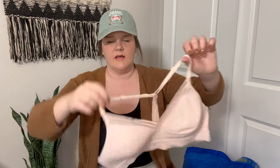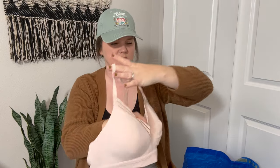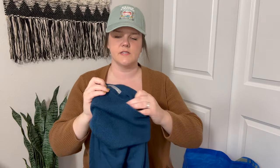This is just a little Athleta sports bra, or everyday bra, I guess is what it's called. Not really a sports bra, but kind of like a little wireless bralette. This I have up for 12, not expecting much, and it is a size medium. It's cute. Okay, next is Smartwool.